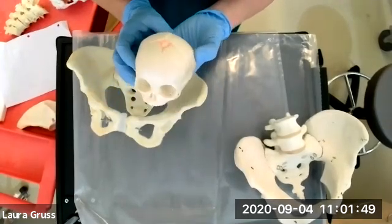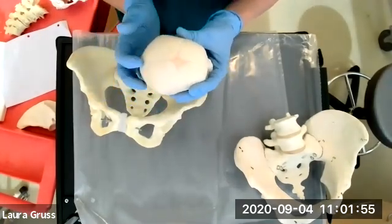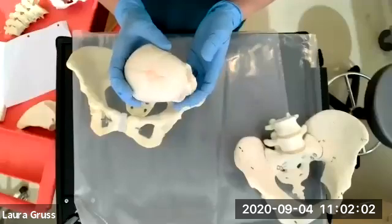So all these sutures that you recognize look a lot different in a neonate. The edges of the bones are smooth and they just sit right next to each other. We've also got these soft spots or fontanelles in the baby's head. Now there are a couple of reasons for this.